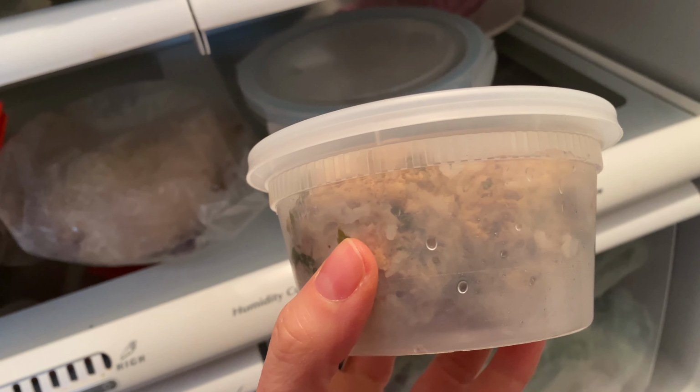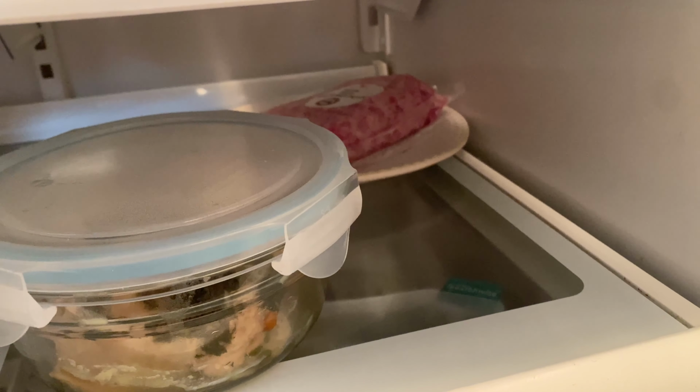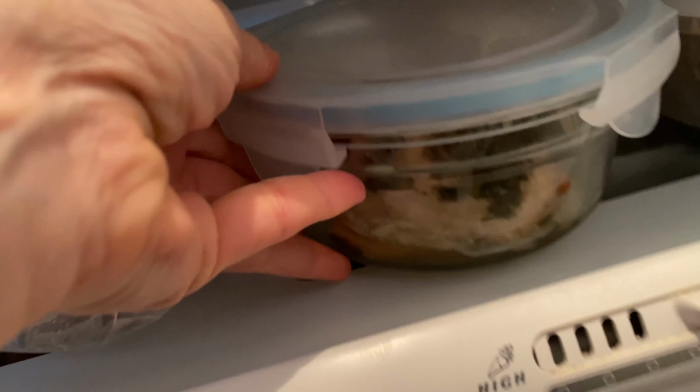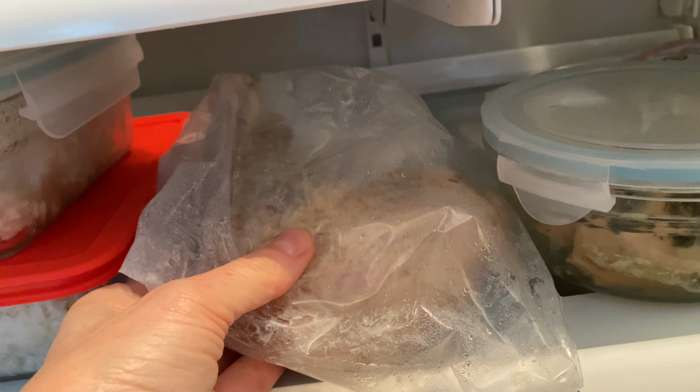And these are some homemade meatballs. I've got some thawing meat back there. A little cooked chicken. And this is an uncooked chicken leg, which I'm going to make into some soup.